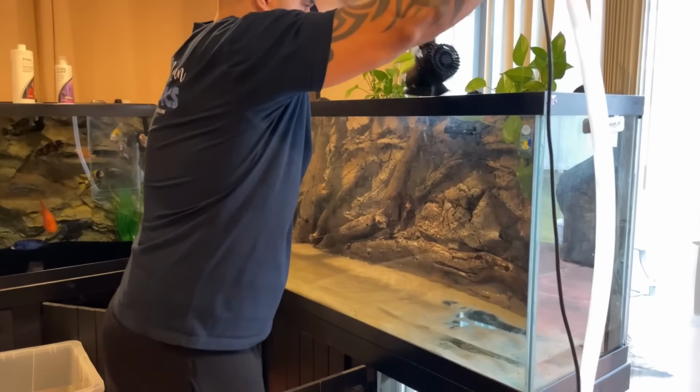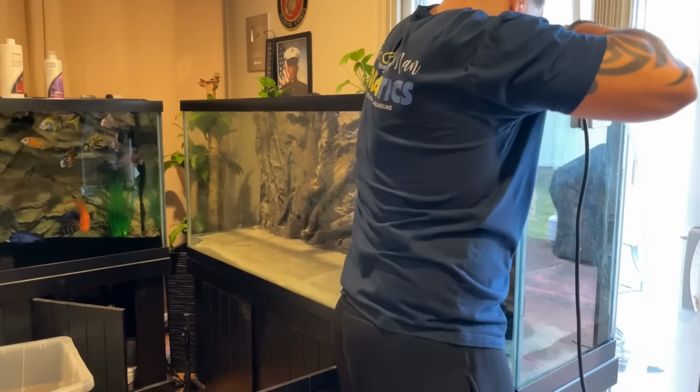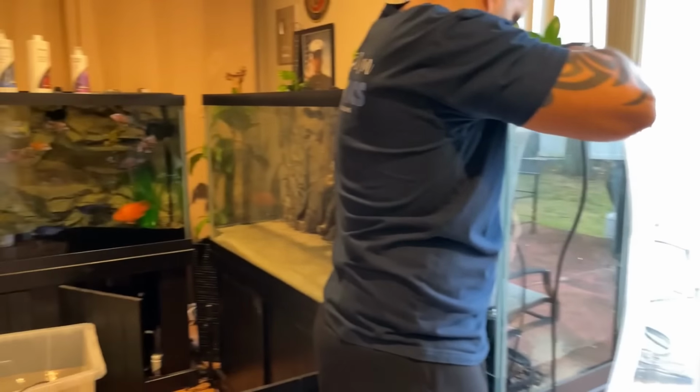It looks like we got everybody out of the tank. Now I'm gonna go ahead and continue draining the rest of the water out of this tank and then try to get as much of that substrate out as we can. As the tank finishes draining, I'm going to start removing the FX6s.